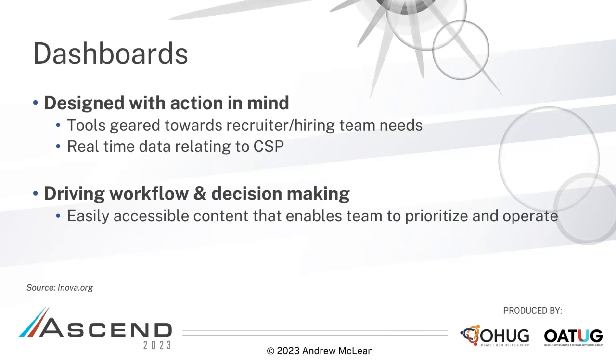Throughout the entire process, we really wanted to keep a couple of key goals in mind. We wanted to have a focus around actionability. We wanted to make sure that they not only had the information that they need, but then they had a way to easily and efficiently act upon that information. And we really wanted to make sure that this was going to be built to drive their workflow. This was going to be the tool that they were using day in and day out to actually engage with candidates and engage with ORC.